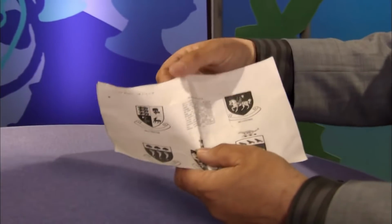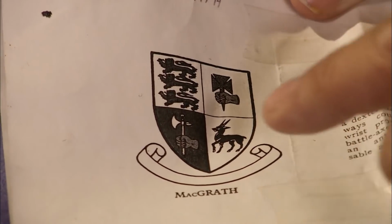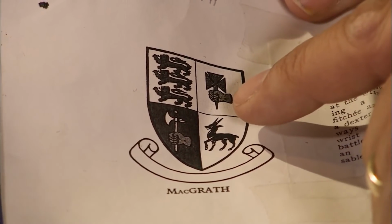Let's have a look. Right, so this is the coat of arms, Faith and Trust. As you can see from this, you have the three lions. I believe that to be a stag. The hand with the axe, and a hand with a cross with a sword probably coming through it at the bottom. Looks like it, possibly. It certainly goes into a daggered point, doesn't it? But that could be standard.